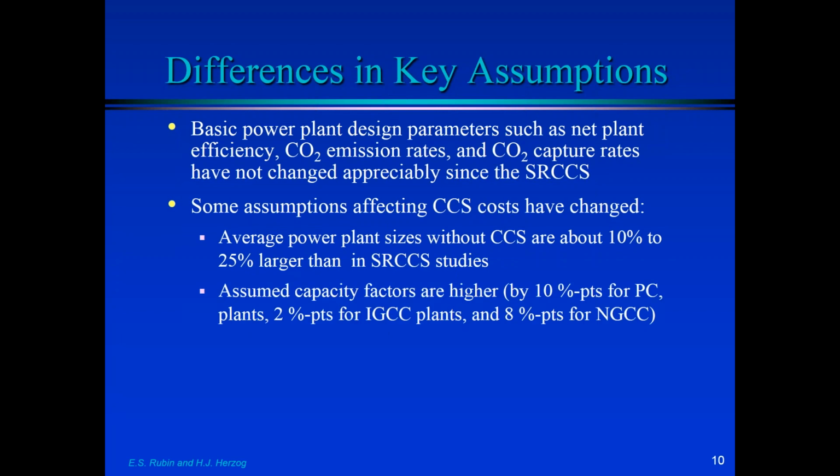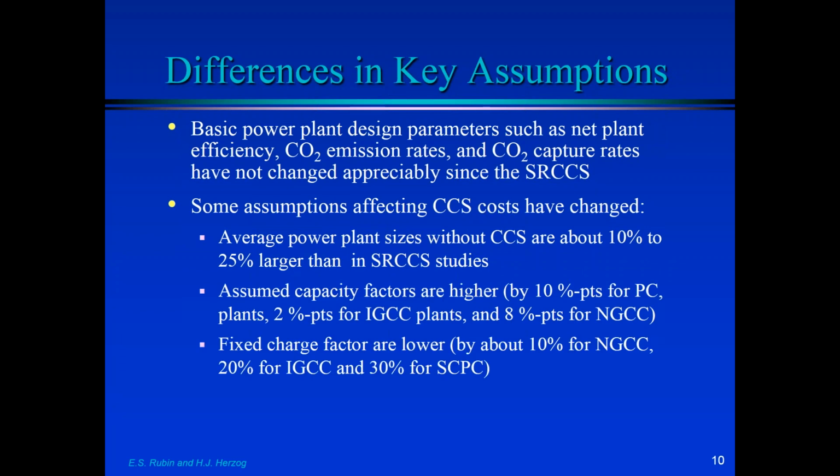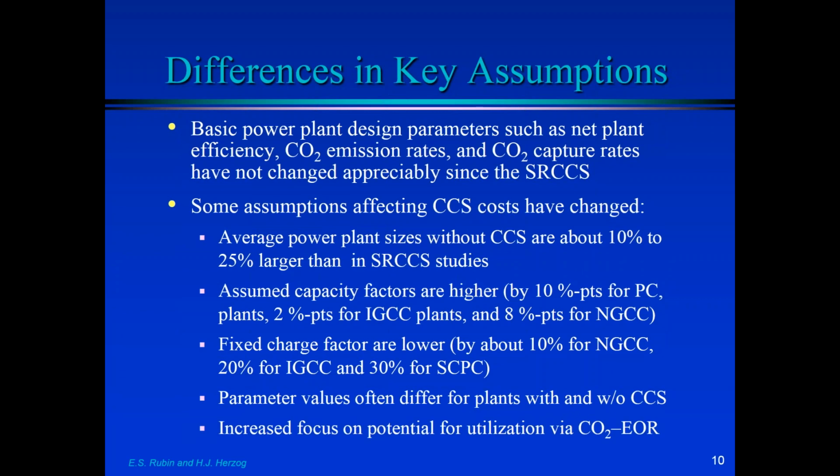Plant capacity factors in these studies were also greater than the ones used in the special report, by about 10 percentage points for pulverized coal plants. Also, the fixed charge rate factor, basically the cost of capital, was lower in the more recent studies compared to the special report. And the parameter values in these new studies often differ for plants with and without CCS, where they were more consistent in the special report. We also saw an increased focus on the potential for CO2 utilization, especially CO2 enhanced oil recovery.